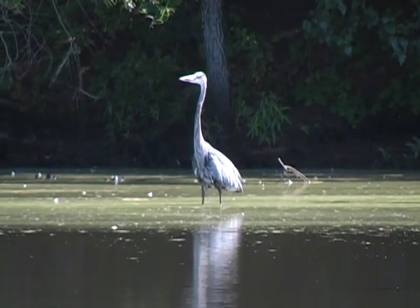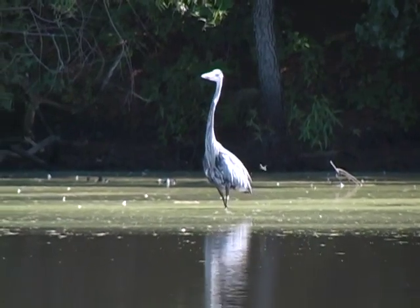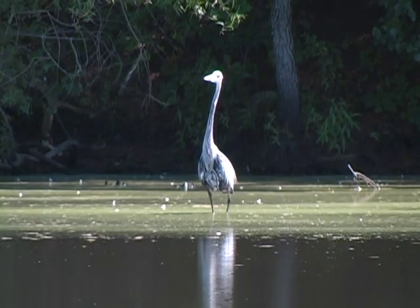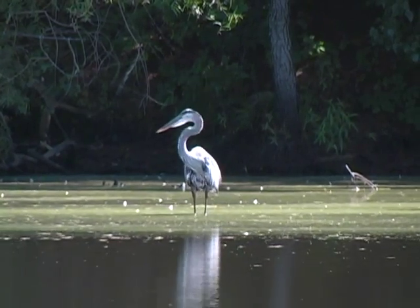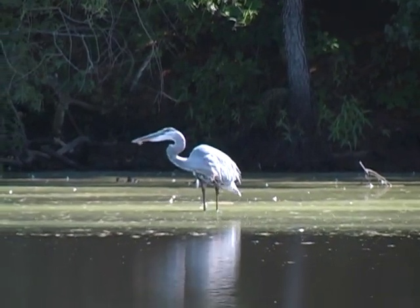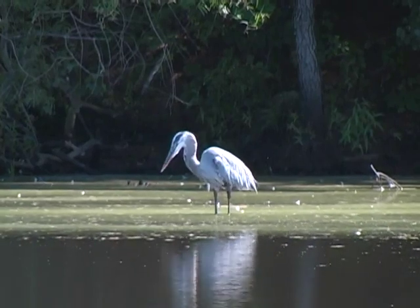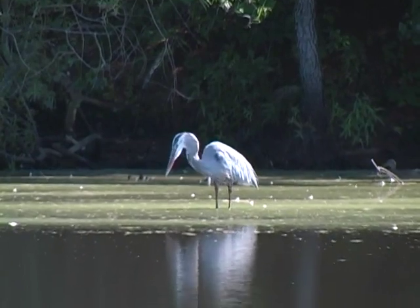One more heron sequence. Watch the dragonfly land on his back. He continues walking until he feels the dragonfly. He then has it for a meal. This was the only time I ever saw him do that. A little rough going down.